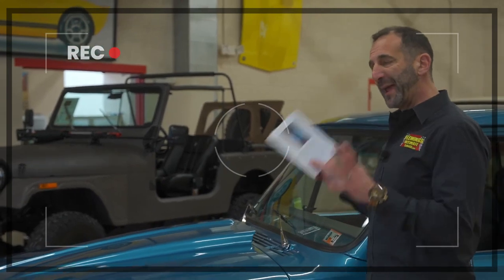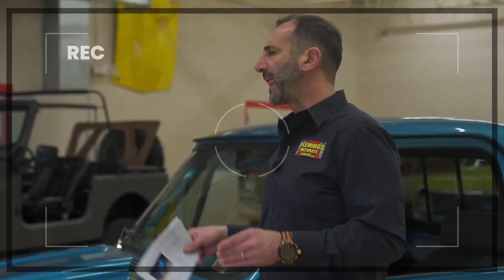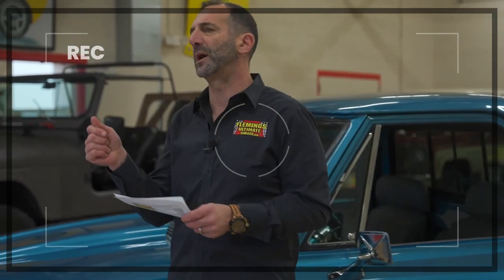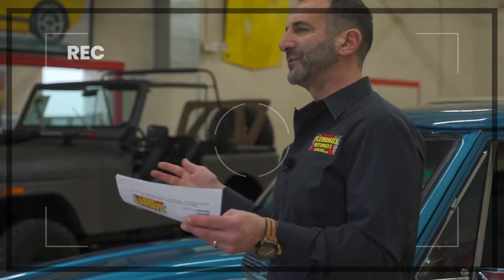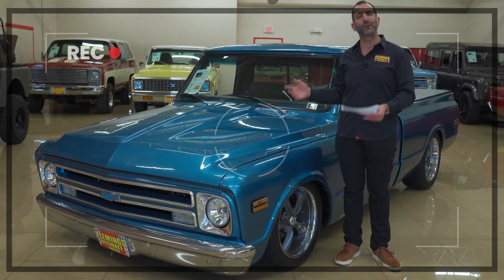We're gonna look at the quality of paint. We're gonna look at the upgraded interior, the drivetrain, the big braking system. Like, so much time and effort was put into this. This was built by somebody who was fastidious, the word meaning detail-oriented, right? And you'll see that he built it for himself.